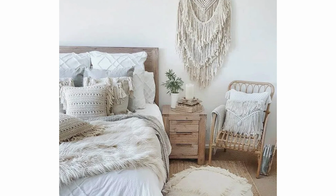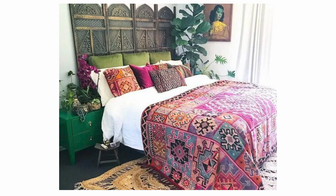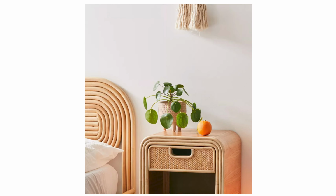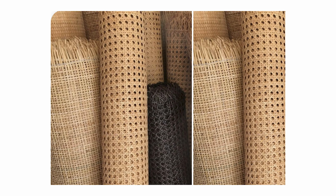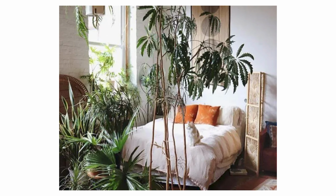So Bohemian design is also coined boho design, so you'll hear that term used when describing Bohemian. And you can find things like fur rugs, Persian rugs, different kind of kaleidoscope patterns, rattan, warm tones like woods, furs, fabrics, and you'll definitely see lots and lots of plants and pattern in Bohemian design.